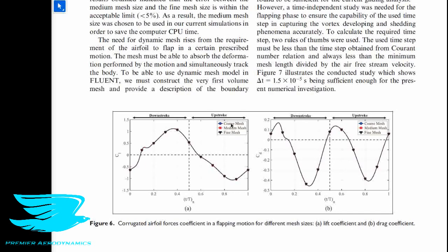Now, that's not a great independent study, because what that means is, okay, you get a mesh which is good, but you may be using more computational resources than you need to get that independence. Alternatively, if you had a mesh independent study where the coarse dramatically changed from the medium and the medium dramatically changed from the fine, and then you just said, okay, we'll use a fine mesh, that's also not good either, because, okay, you're using less of your resources, but you're not potentially getting an accurate result.